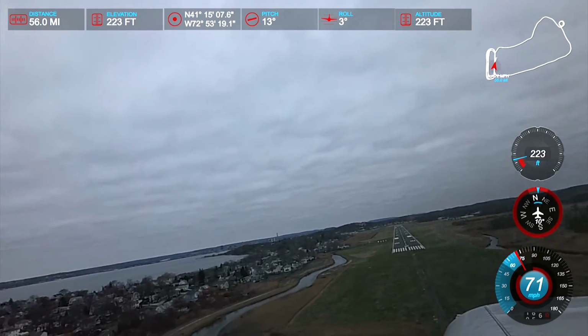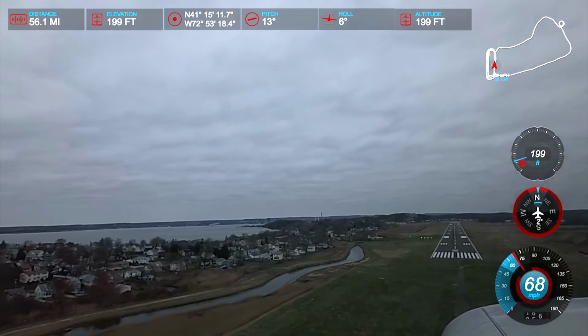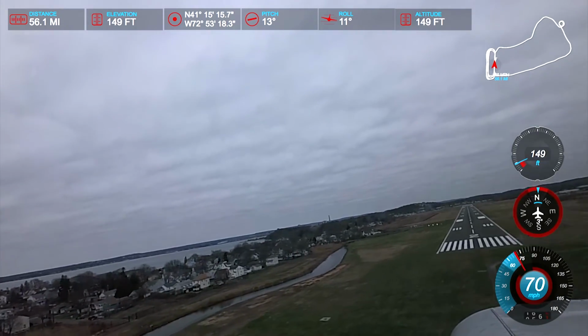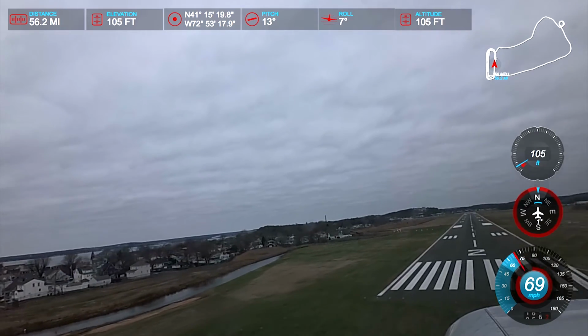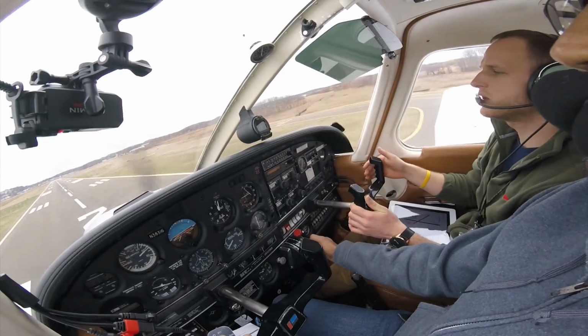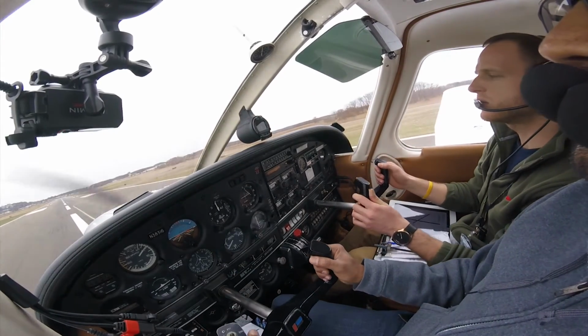Got a little bit from the right, so we're going to use left rudder to compensate once we get close to the runway. And you just want to aim for number 2. You want it to fly into the number. Once you get over the number, start pitching out. Okay, we can start reducing the power. And as you get closer, start pitching out very slowly.